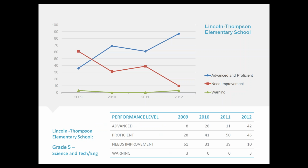In Massachusetts, which is not a NECAP state, they have their own Massachusetts Common Assessment Program. We've seen in urban environments like Lynn, Massachusetts, where students have gone in the course of 2.5 years from 36% advanced and proficient to 87% advanced and proficient, which is more than 50% above the state average. And in this particular case, the Lincoln Thompson Elementary School, this is 70% free and reduced lunch, over 50% English language learners.